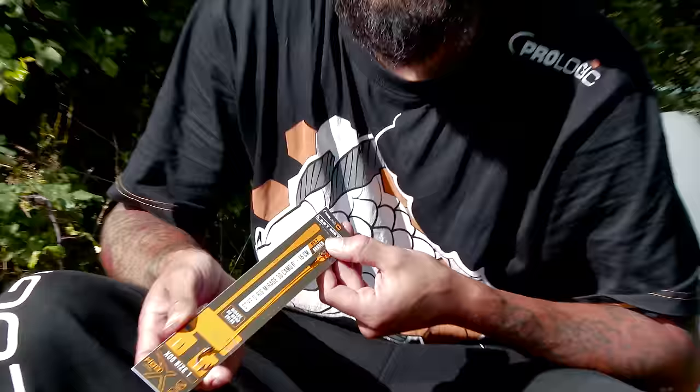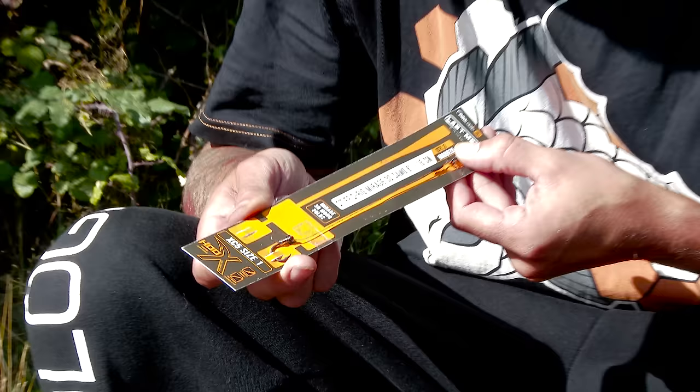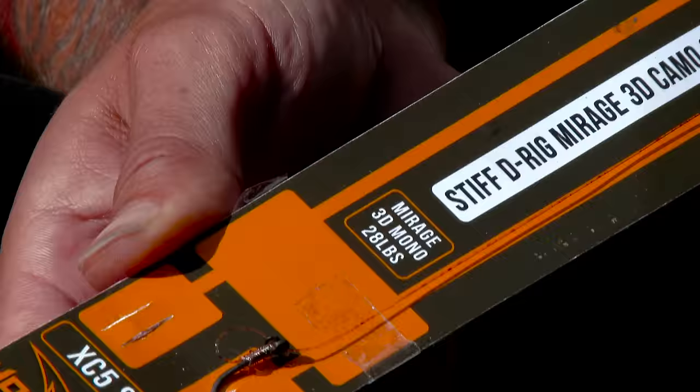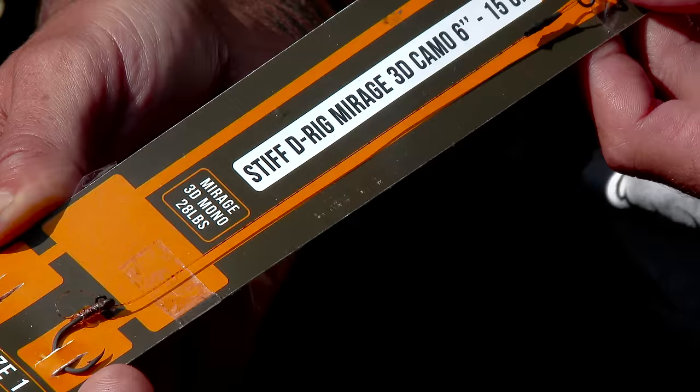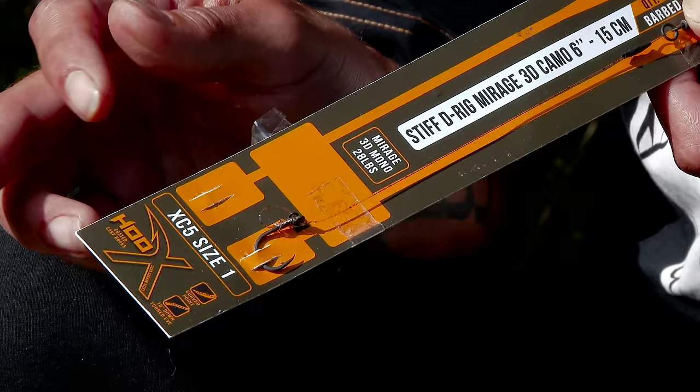In the last meter range, there are also ready rigs. So if you're not a rig man and you don't got the experience or whatever, you can choose from our ready rigs. They are perfect, they are tied very well, top quality. And this is one, the Stiff D rig in a Mirage 3D Camo. It's 15 centimeters. It's like a D rig with a ring, and you can use this as well for the maggot clip.